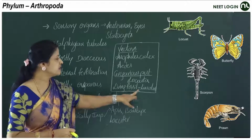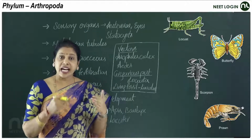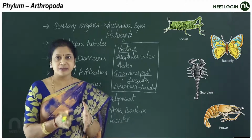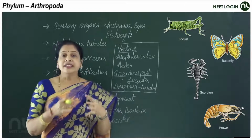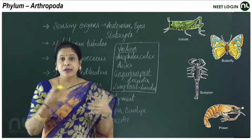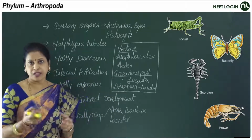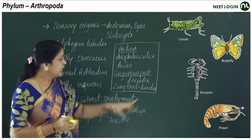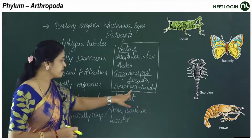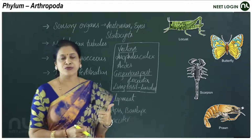Coming to the next, living fossil, that is Limulus. What is a living fossil actually? The animal which remains unchanged over millions of years. Unchanged means though a few negligible changes are there from their origin, yet now they haven't been modified. There are no considerable morphological or other changes. So they remain unchanged over millions of years from their origin. Hence we call it a living fossil. Limulus is the best example. I mentioned Limulus has book gills as its respiratory organs. So, the living fossil is Limulus. So, these are the examples and their common names. This is about the phylum Arthropoda.